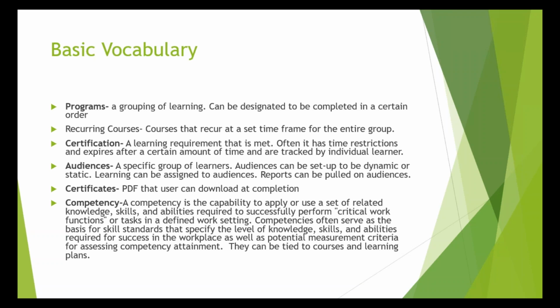And oftentimes certifications have time restrictions, expire after a certain amount of time, and are tracked by the individual learner. So let's say I take a CPR course online and it's good for 2 years, and the 2 years starts when I successfully complete the course, and my date might be different than a colleague's date. Then maybe a month before my certification expires, the system will automatically alert me that my certification is coming due, and it might re-enroll me to be recertified. Okay, so that would be a certification.